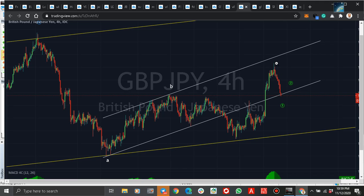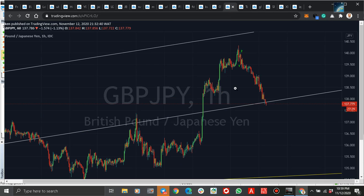Right now, I don't see the pair coming up to this trend line again, at least for this time around. So if you have not entered the sell, watch for any pullback or correction and enter sell. Let's go to 1 hour. And on 1 hour, you can see it's going down. So don't jump in to be selling.